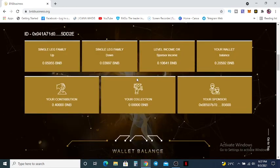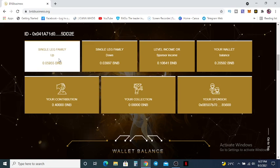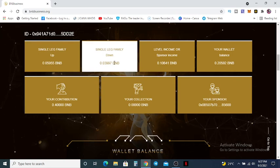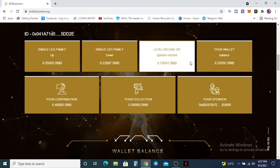So now here it shows single leg up. This shows you the earnings you've got from people who registered to the business before you. Single leg down shows the earnings you've got from people who registered to the business after you. They came in after you, regardless of whether you brought them into the business.